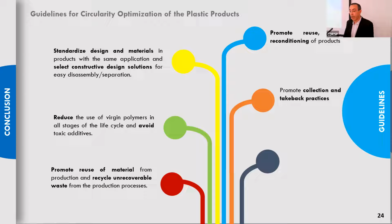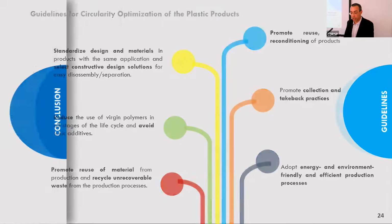Promote collection and take-back practices. This is not common nowadays. It's only for a few products. This has to increase tremendously. When I was a kid, it was common to do this take-back, for example, with glass bottles. Then that was lost along the years. Now it's starting to come back, and it has to become the norm in our society that we don't throw everything away as trash. This has to disappear entirely. And we need to adopt energy and environmentally friendly production processes.